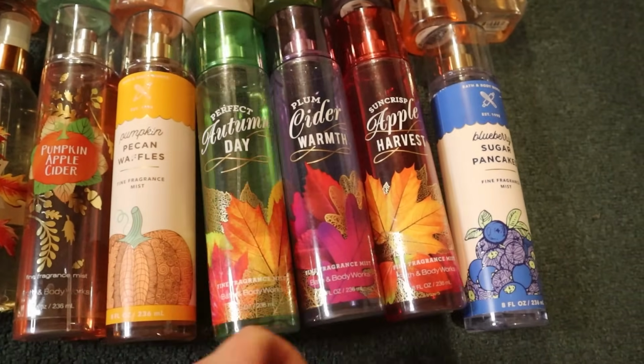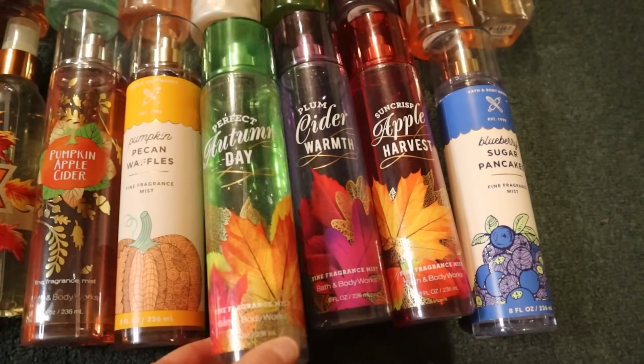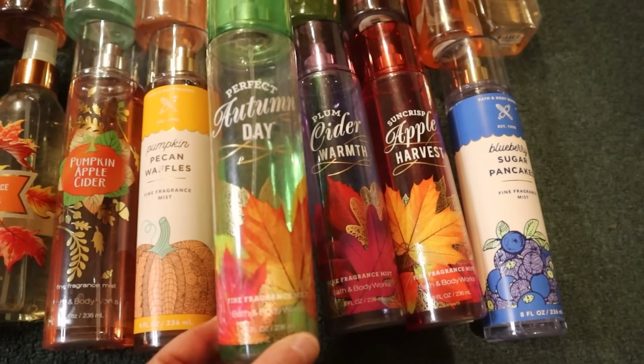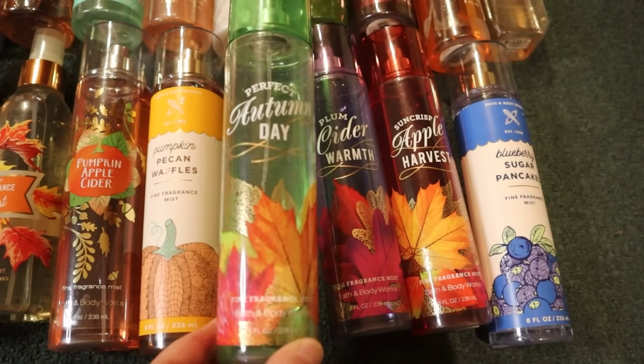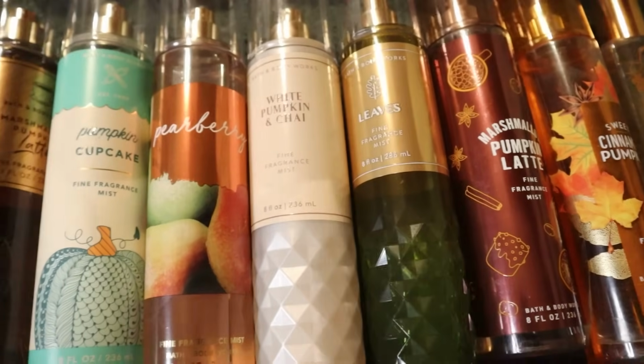I kind of don't want to because it looks cool with my set, but I'll probably end up saving the sticker from it and putting it in my scent journal, so that way I don't feel so bad about using it up. So let's do that for Perfect Autumn Day. All right, all of those are keep.